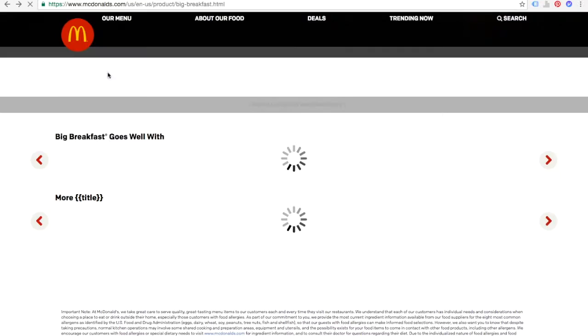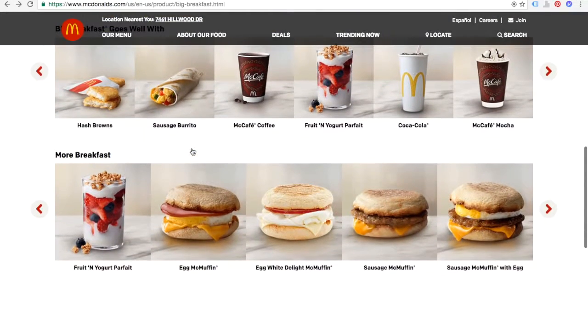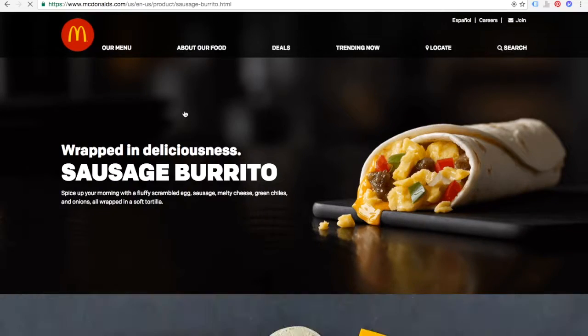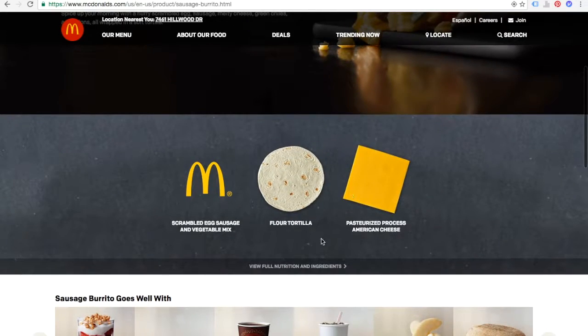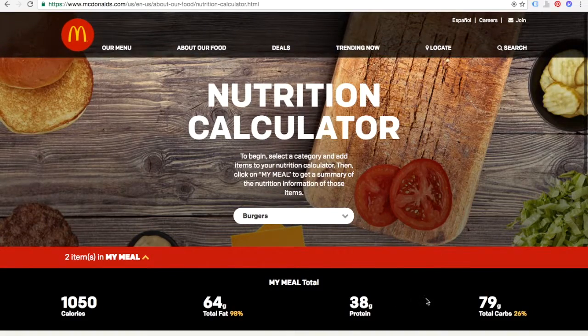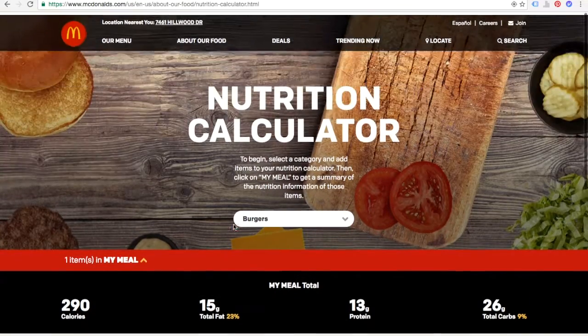So I looked at McDonald's menu and I'm not that impressed. Let's just look at the sausage burrito, but again, it's sausage. I already know what the answer is going to be. It's sausage and a flour tortilla with cheese. It's not going to be good for your body. And yeah, it's not worth it. The protein is lower than the fat. The carbohydrates are at 26. It's not worth getting.